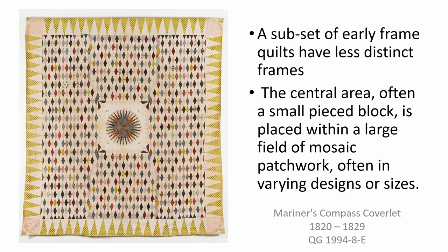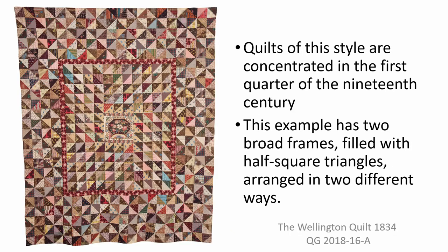A subset of early frame quilts have less distinct frames. The central area, often a small pieced block, is placed within a large field of mosaic patchwork, often in varying designs or sizes. This mariner's compass coverlet was made by Mary Dennis as part of her dowry when she married Richard Cann in 1828. Quilts of this style are concentrated in the first quarter of the 19th century.